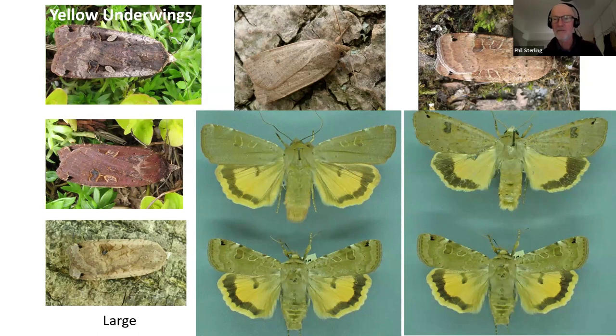But look at the wing shape, particularly the trailing edge of the wing and the outer edge of the wing. You can see that large yellow underwing has much more of a pointed apex and a rather curved trailing edge to the wing, so it's rather rounded. And look at how, would you describe it as cut off, truncated, the forewing shape of the lunar yellow underwing is. So these three yellow underwings are all pretty easily separable.